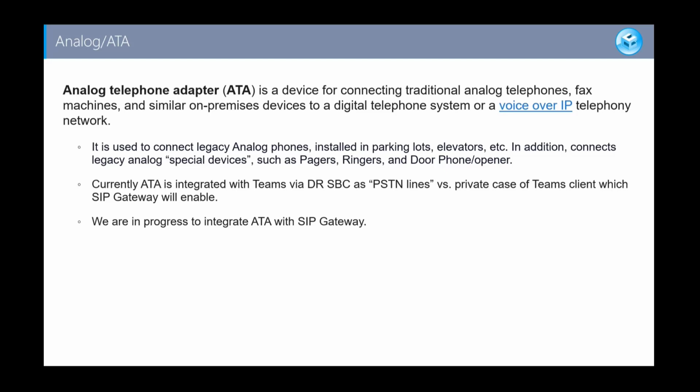Maybe there's just a little bit of logic that you change on the SBC for routing purposes to and from those devices. So you can have some integration with Teams, but the whole point of the SIP gateway is to replace the ATA for the most part, right? So we'll be able to register some of these devices that would utilize an ATA and even the ATAs directly into SIP gateway.